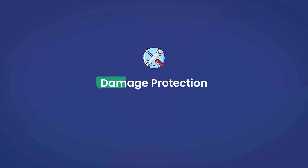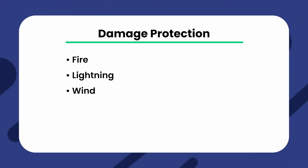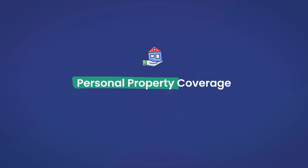The next section covers damages that these insurance policies will protect against. Although your specific insurance company may have some different protections, they're all mostly the same. Both landlord and homeowners insurance actually cover the same things here, which are fire, lightning, wind, water, hail, and other covered events. These protections apply to the main building as well as any other structures that are part of the insurance policy.